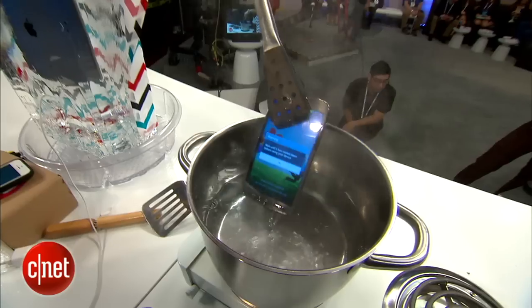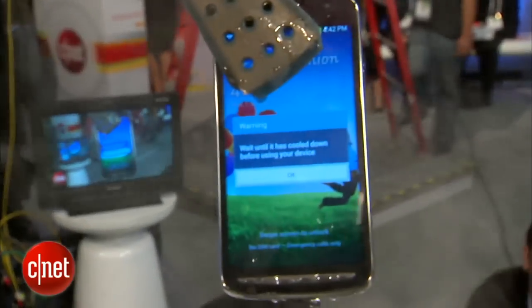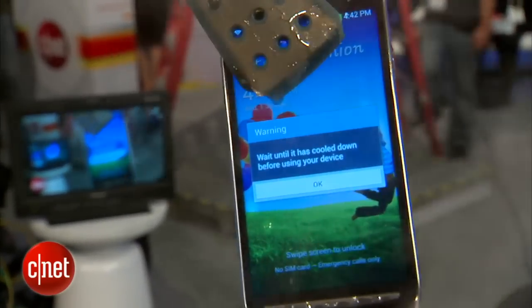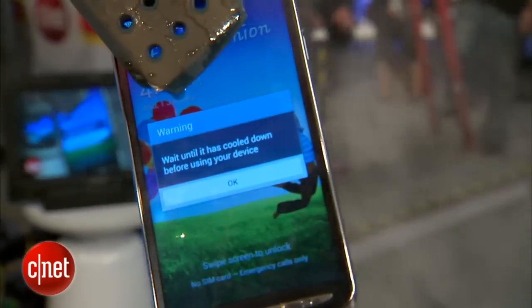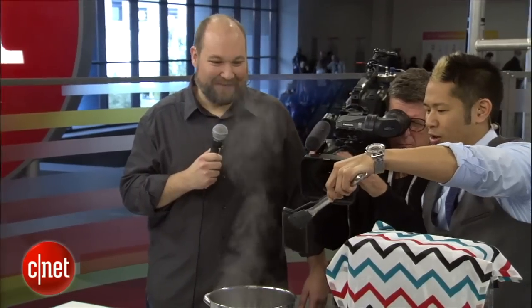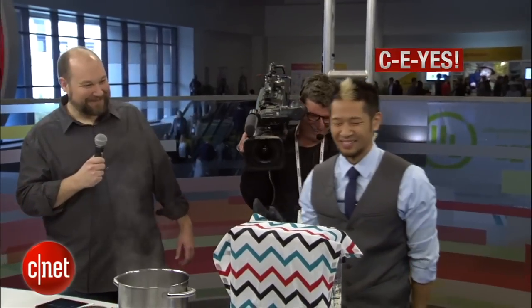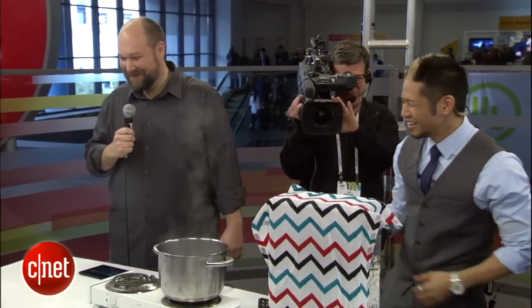Oh, here it comes. Okay, here we go. If you guys can see this message, it says, wait until it has cooled down before using your device. All right, I think that's an amazing tip from Samsung. This is amazing. But you know what? Guess what, guys? This is a CES. CES. All right, guys, we're going to go to another test here.